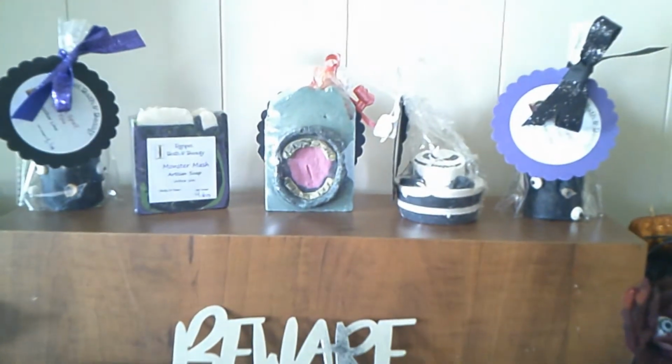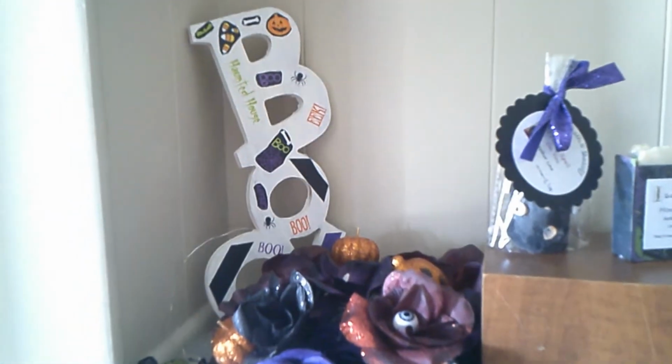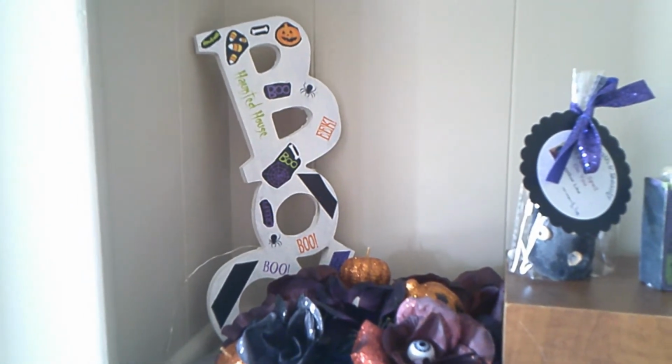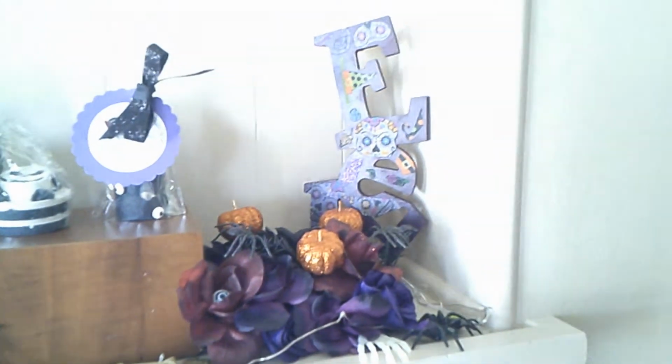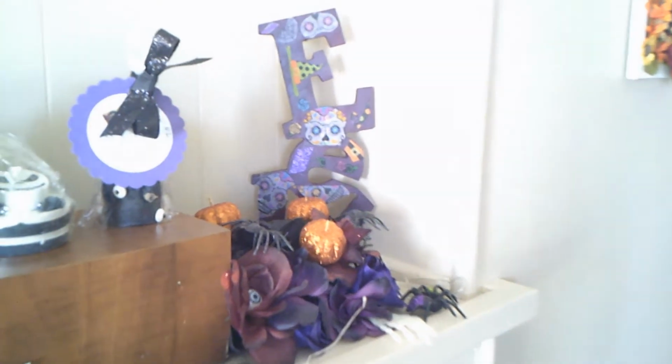I'm going to come in a little bit closer to show you guys what we have. We have our Halloween soaps on here, and we have our little beware sign and some bones, which my granddaughter said were chicken bones. It was so hilarious. And I have some flowers over here, and this boo sign my granddaughter and I made with Mod Podge and some paint and ribbon and whatnot. And then again we have some flowers, and there's lights in this as well, and an eek sign. Let me see if I can get it a little bit, there we go, that we also Mod Podged and whatnot. Okay, I'm going to back up.